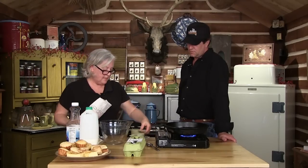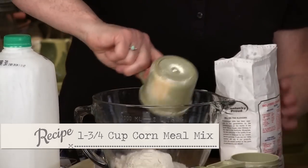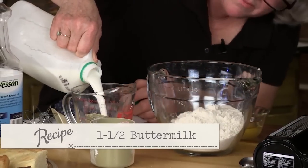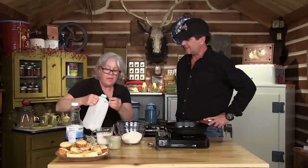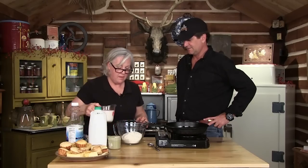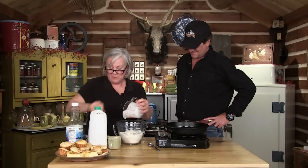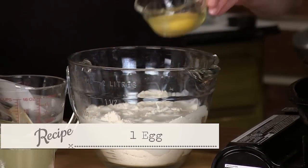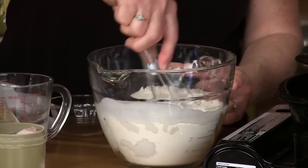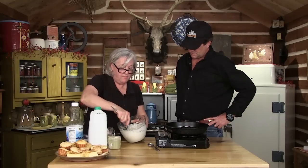And while that's heating up, we're going to mix up our cornbread batter. 1 3/4 cups of this cornmeal mix. We're going to add a cup and a half of buttermilk. Doesn't that just add the richness? It does, and I think the texture is better. Buttermilk definitely in hush puppies too. So a cup and a half of buttermilk and 1 egg, and we're going to whisk this together. Since we're using the self-rising mix, we don't have to add any leavening.